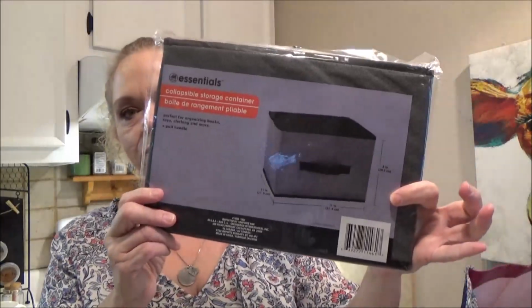Okay, I got the Essentials collapsible storage container, this little cute one. I'm going to put this one in the back seat of my car and put my tote bags in it. I like to take my bags with me when I buy groceries or when I go shopping, because I can't stand stuff to roll around in my car, so I thought that would be a good way to organize them. I have them all crammed in a tote bag in the back seat, but it just gets so messy and rumbled around, so I thought I would give that a try.